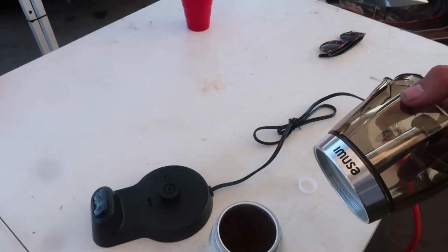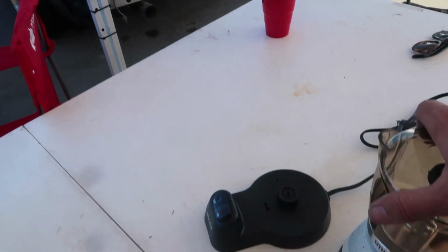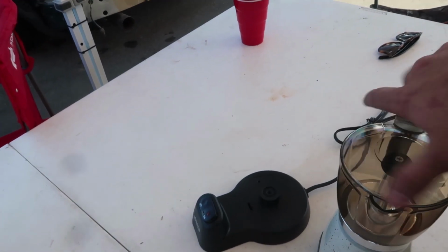Anyways, I'm back at the track and I'm trying out my new coffee thing that my dad got us, and it's pretty exciting because we got power now and we can make coffee Cuban style. Put coffee in there, there's water underneath. Put this on the heater there, and it brews.